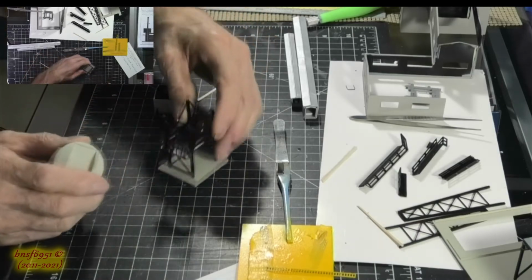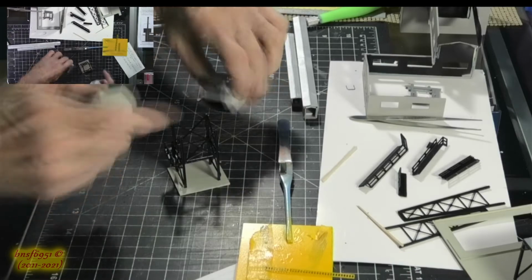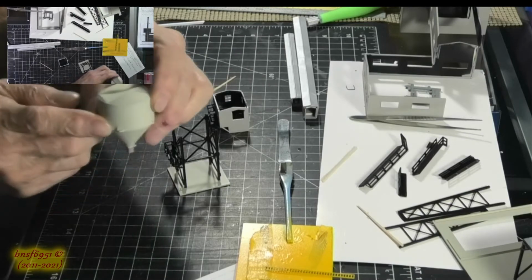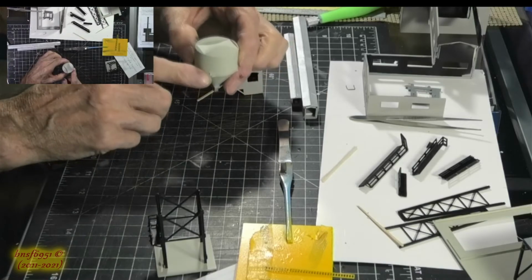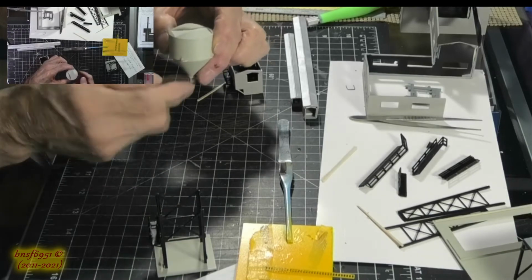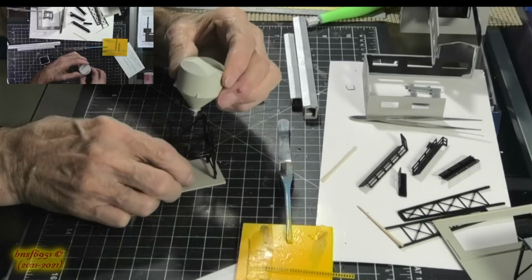So what we're going to do is put all of this together with the ladders, and there is a specific way that this goes on here. Let me get this out of the way here. You can see this part right here sticks out a little further, and there's a reason for that, because one of the ladders attaches to that. So when you orient this, you need to make sure you orient it correctly.